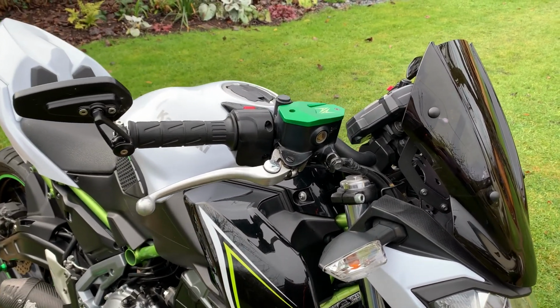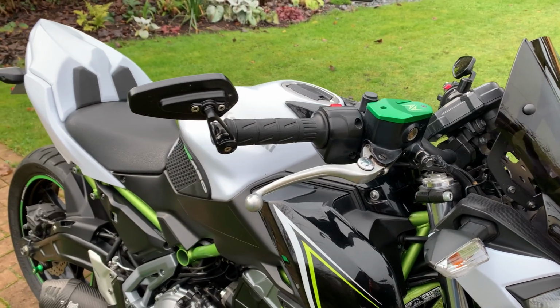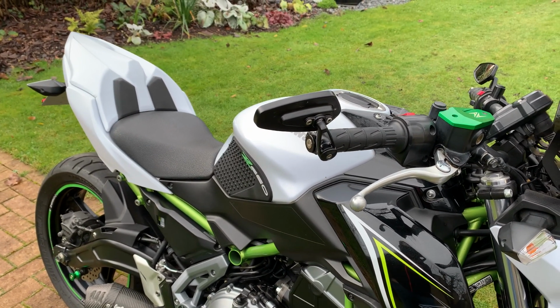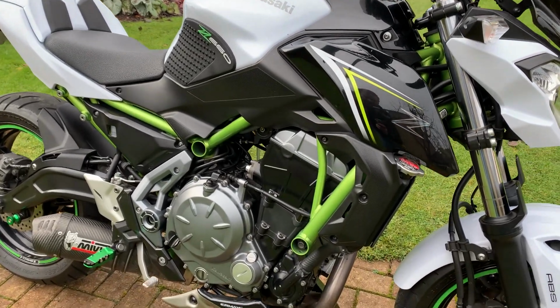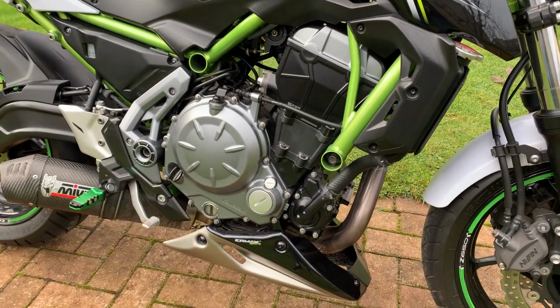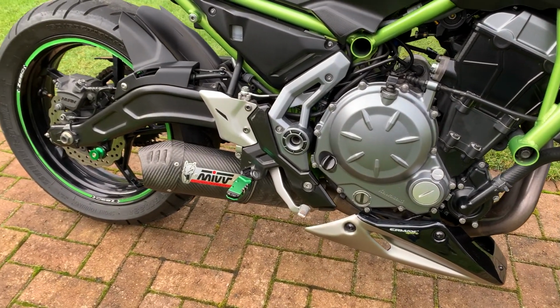So we've got aftermarket covers on the brake master cylinder there, which look quite cool, and the addition of bar end mirrors. Now we can substitute these for the original mirrors if you wish. Bodywork's in immaculate condition, no signs of any drops or bangs or scrapes or anything like that. It's been really well maintained, it's been well loved.